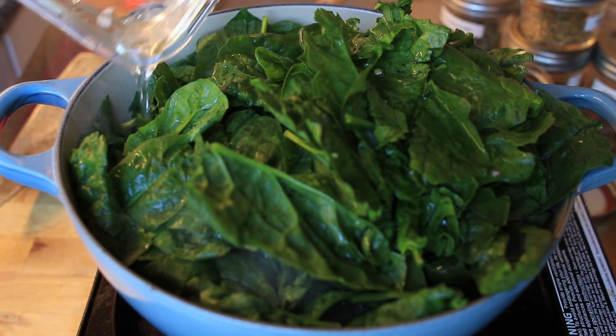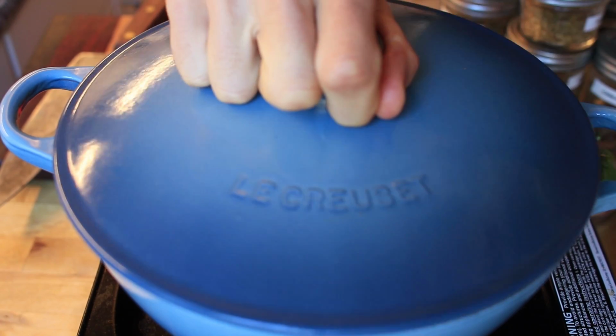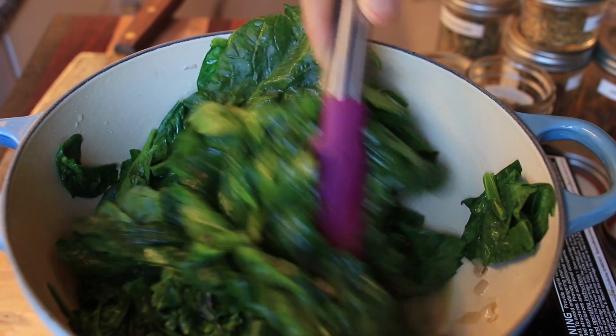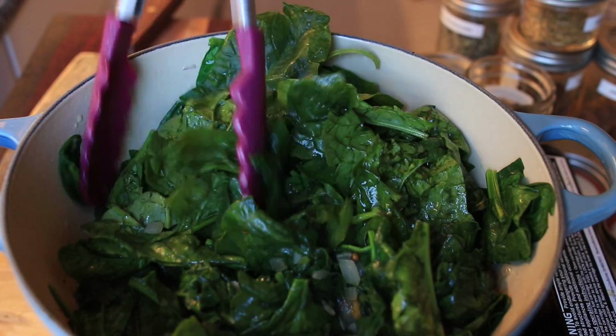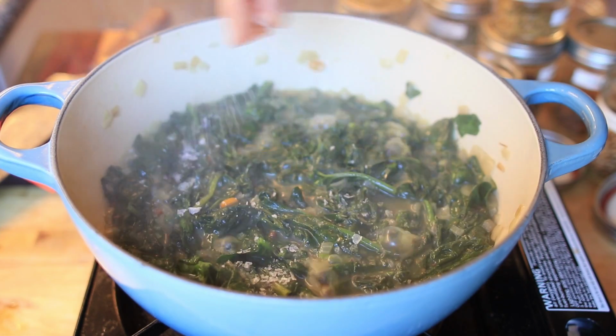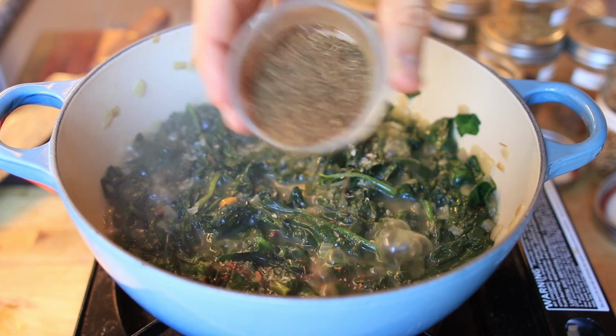I'm gonna add a little bit of water to steam everything up to get it all nice and wilted down. And then you're just gonna start cooking that down and really breaking all of that spinach down, melding all of those flavors. Once everything's wilted down, we're gonna add a little bit of salt. We're gonna add some garam masala, and this is a homemade one I made, but you can use a store-bought, of course. And you see this a lot in Indian dishes.